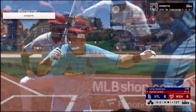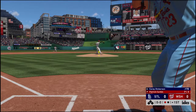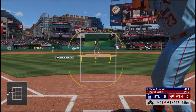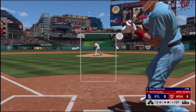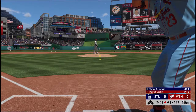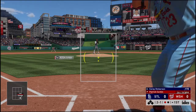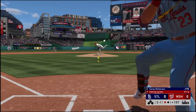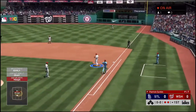Stepping into the box, Corey Dickerson. First pitch of the at-bat. And he lays off there, 1-0. Our temperature a very comfortable 72 degrees as we get things started. Checks his swing here, but he does so in time. Bottom part of the zone, a good changeup gets the call. Gutsy pitch right there. 2-0 changeup for a strike. Good call by the catcher. Great execution by the pitcher. Zimmerman has it, and he is out on the tag.